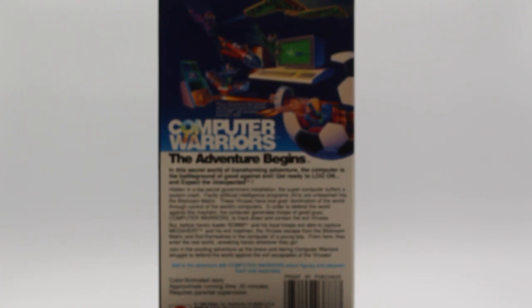But before the heroic leader Rom and his loyal troops are able to capture Megahertz and his evil madmen, the viruses escape from the bitstream matrix and find themselves in the computer of a young boy. From here, they enter the real world, wreaking havoc wherever they go. Join in the exciting adventure as the brave and daring computer warriors struggle to defend the world against the evil escapades of the viruses. And then we've got some advertisement right below that.